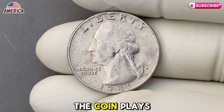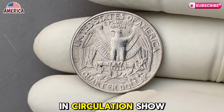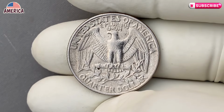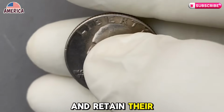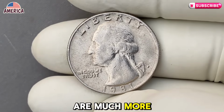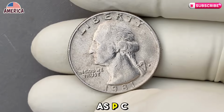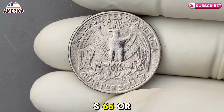The condition of the coin plays a huge role as well. Most quarters found in circulation show signs of wear, which diminishes their collector value. However, uncirculated coins, those that haven't been used and retain their original mint luster, are much more valuable. Coins graded by professional services such as PCGS or NGC in high mint state conditions like MS 65 or above are particularly prized.